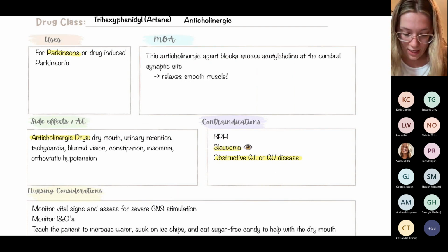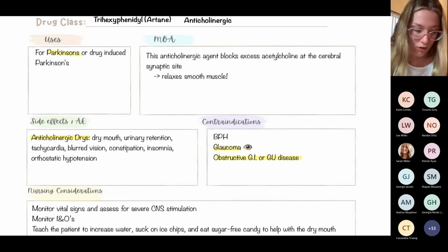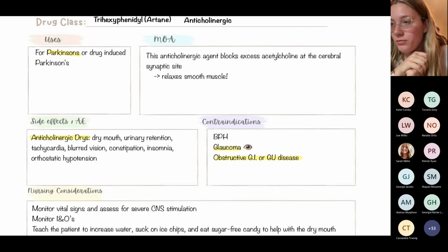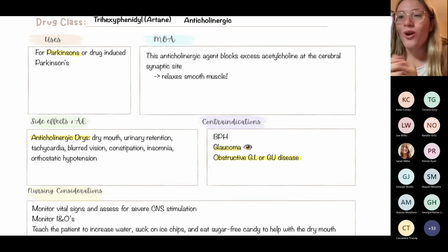Up next, we have our Artane. Okay, we've got Artane. Artane is used again. It's another drug that will help treat Parkinson's disease. Remember, we've got this imbalance. We've got way too much acetylcholine, okay? So we're going to try to block acetylcholine. Therefore, we're going to have that anticholinergic drive.